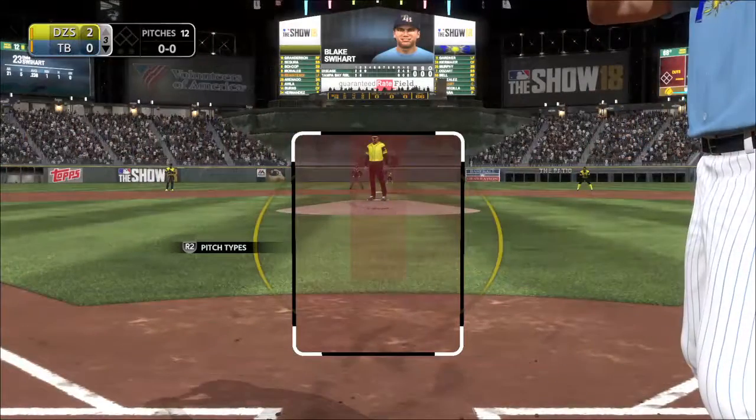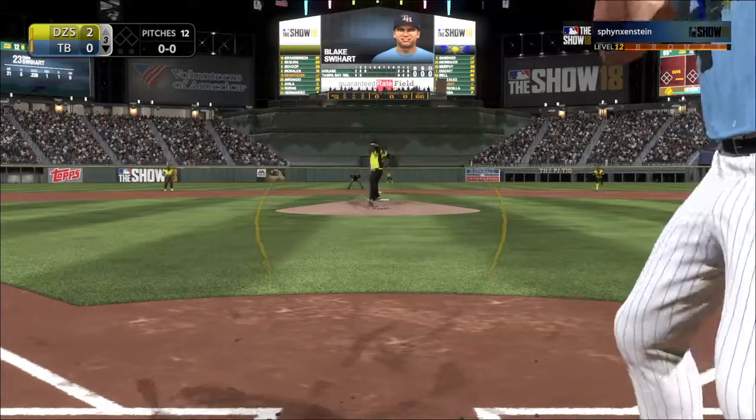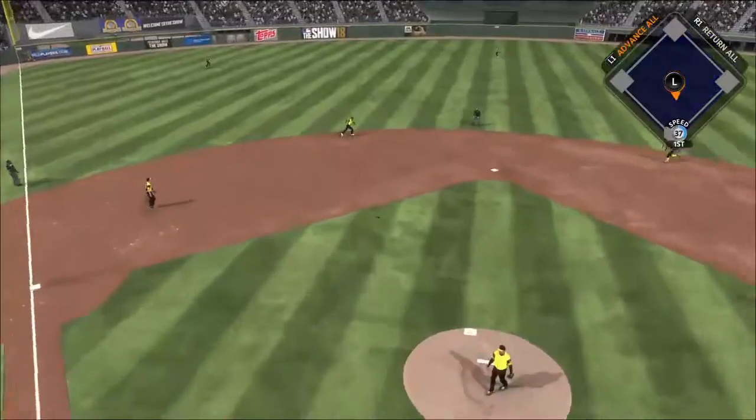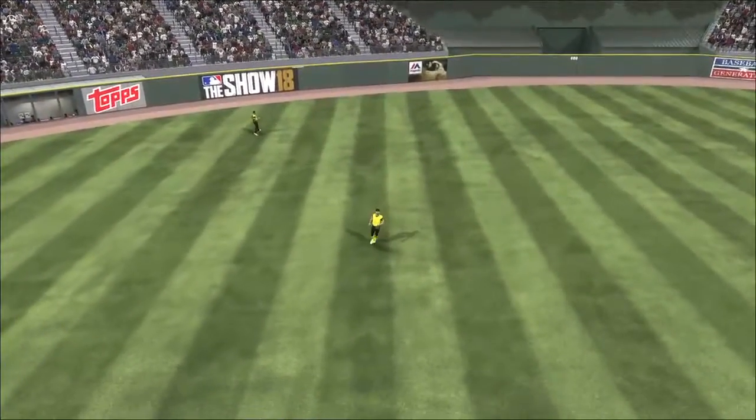So striding in, Blake Swihart, leading off for Tampa. First pitch coming. Here it is. Swihart. Lifted in the air out towards left center. Burns on the run. He's there and records the first out.